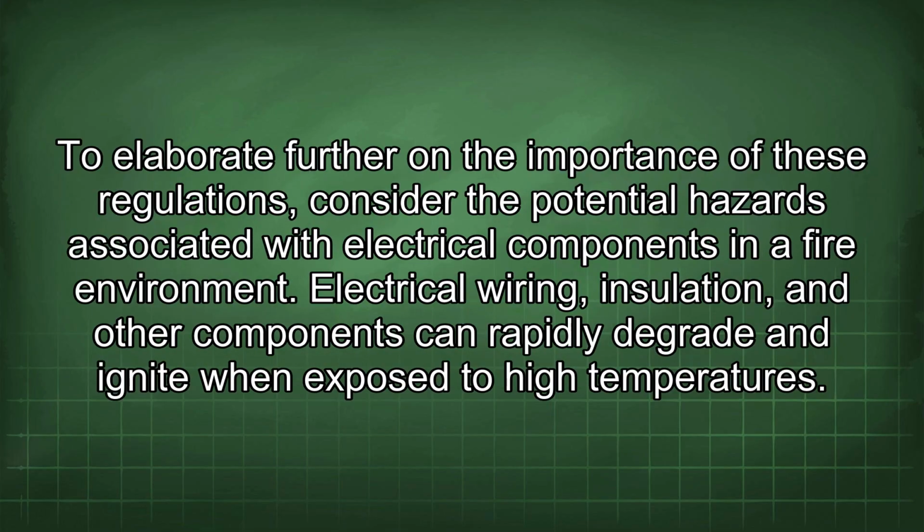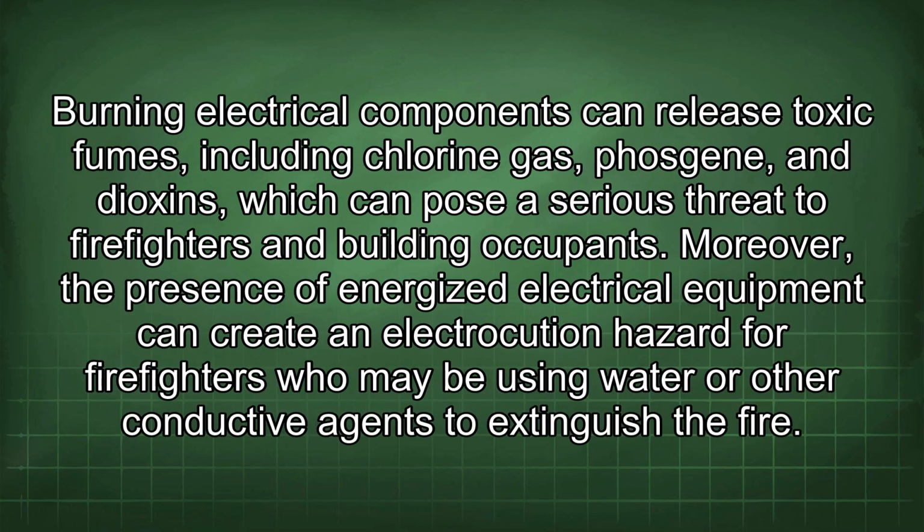To elaborate further on the importance of these regulations, consider the potential hazards associated with electrical components in a fire environment. Electrical wiring, insulation, and other components can rapidly degrade and ignite when exposed to high temperatures. Burning electrical components can release toxic fumes, including chlorine gas, phosgene, and dioxins, which can pose a serious threat to firefighters and building occupants. Moreover, the presence of energized electrical equipment can create an electrocution hazard for firefighters who may be using water or other conductive agents to extinguish the fire.